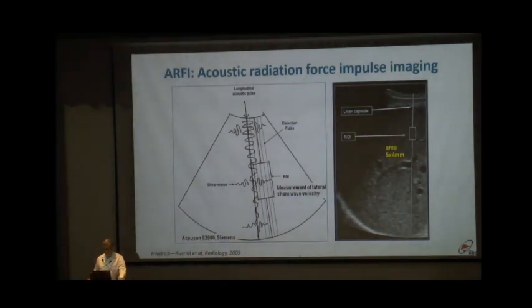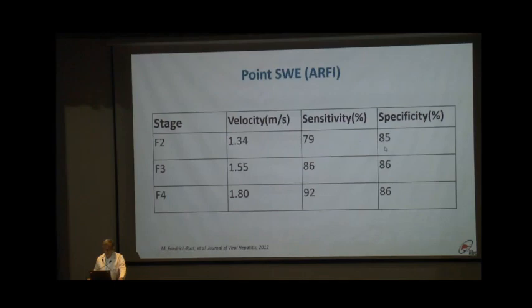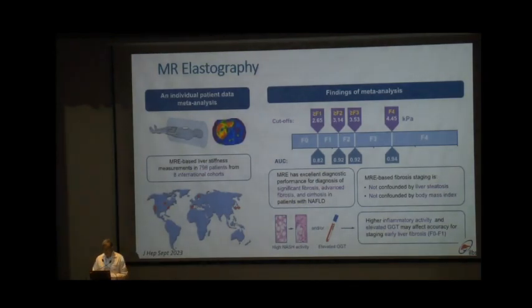RFI, we are using it in the radiology department. This only gives you a different way. It measures the lateral shear wave velocity, and there are small regions of interest where you can place your cursor well, and these are the RFI values for F2, F3 and F4. They are quite reliable and can be an alternative if they can be used well. Just published this month is MR elastography. MR elastography we started but could not achieve; it is an important tool. Now here, 798 patients from 8 international cohorts.